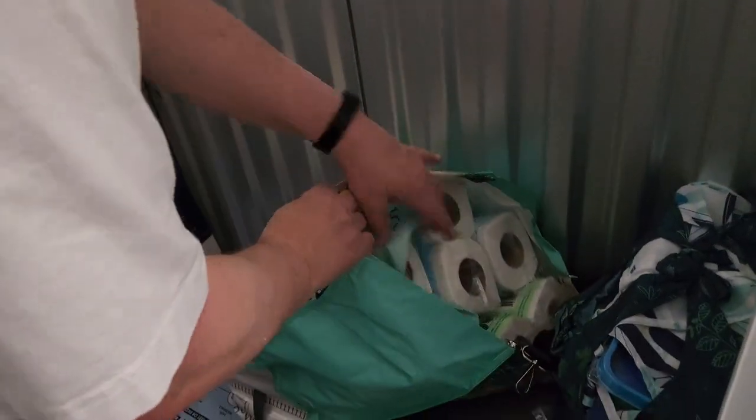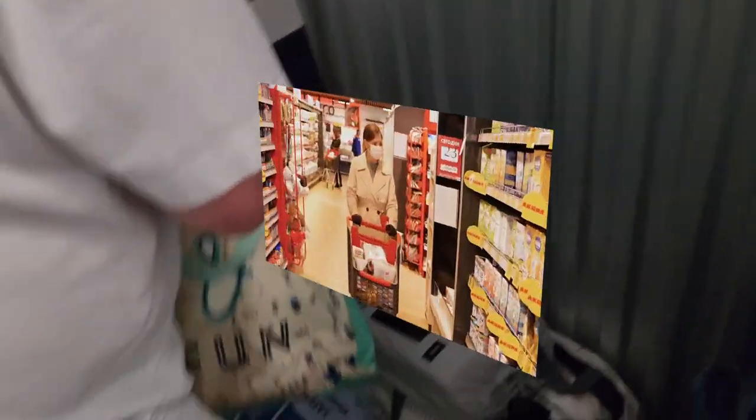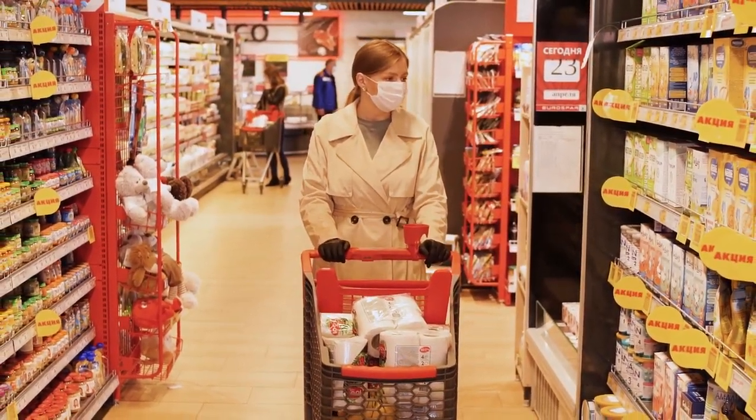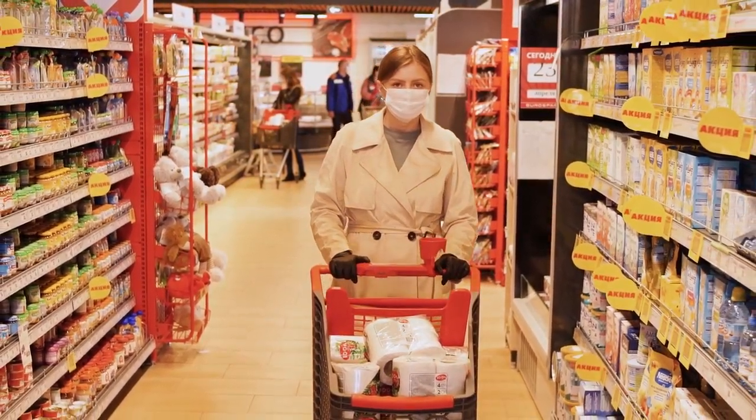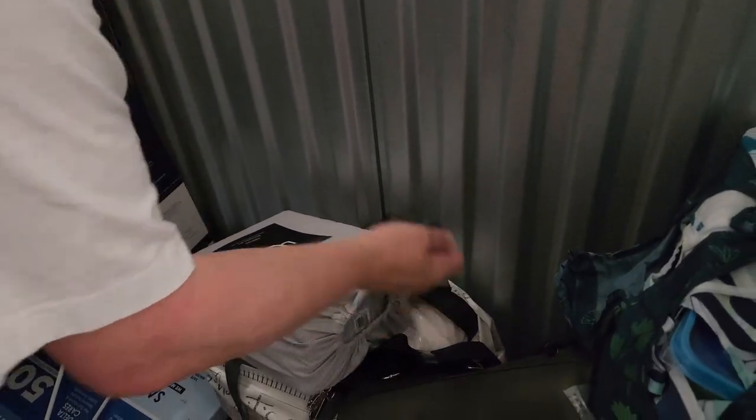Swaddling blankets. Oh, pretty. Toilet paper. Awesome. More bamboo toilet paper. We are ready for the next pandemic. All right. That's another UGG king sheet set. Seriously. There's three of them now.